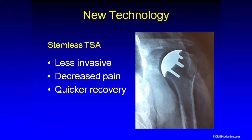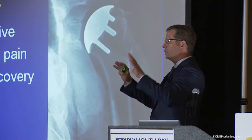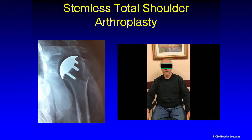So here's, again, the final picture of this head. It's less invasive. Again, we think there's decreased pain and quicker recovery. This is all from the journals of anecdotal medicine, okay? There's no data out there yet. But I will tell you, this is a patient of mine, and for the physical therapists, I think this will really hit home with you if I can get it started. It really did start. Here we go.